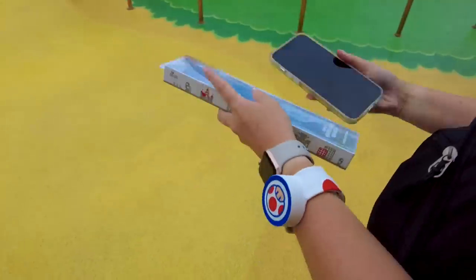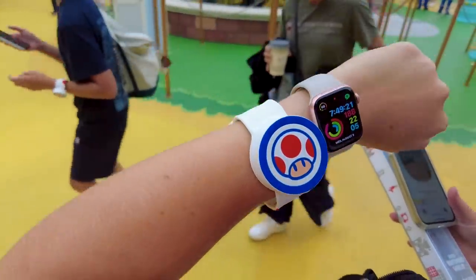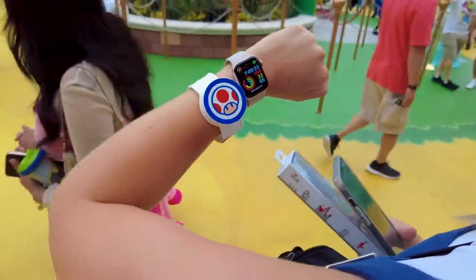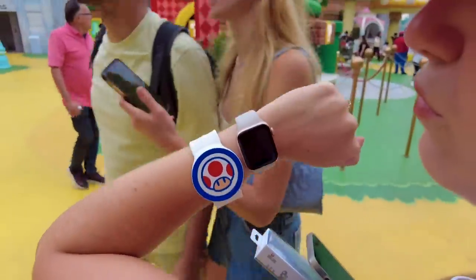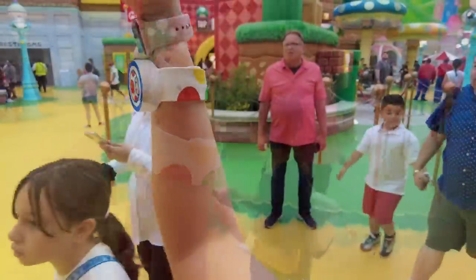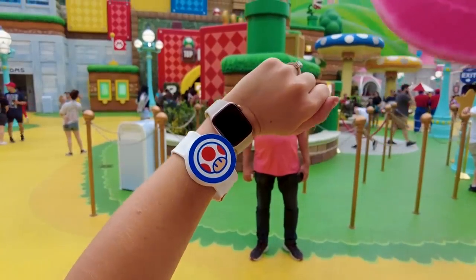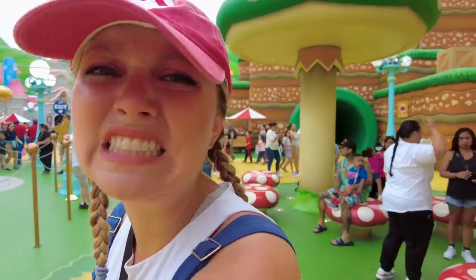This is the power-up band. And you use this for the power-up band key challenges around the land. They are interactive games where you are basically helping to defeat Bowser. Bowser Jr. has stolen the golden mushroom, and you can use your power-up band to help retrieve the golden mushroom for Princess Peach by playing interactive games throughout the land, and you collect digital keys to unlock a final shadow showdown with Bowser Jr. Are we gonna unlock the final shadow showdown? Duh.